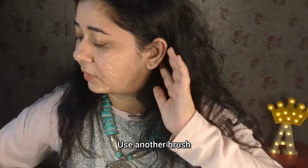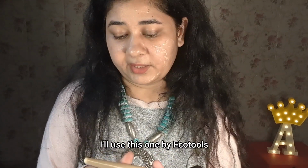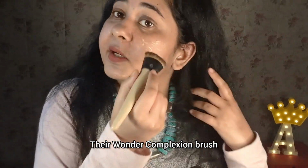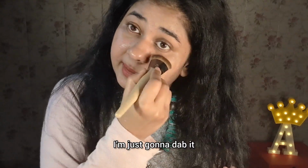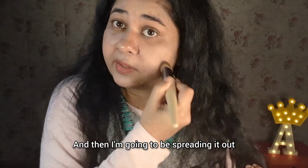I'll use another brush. I'll use this one by EcoTools, their Wonder Complexion brush. Same technique. I'm just gonna dab it, dot, and then I'm going to be spreading it out. Wow, almost poked my nose with this.